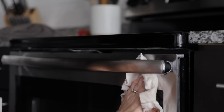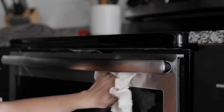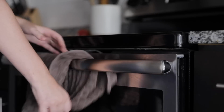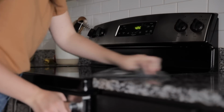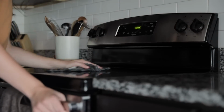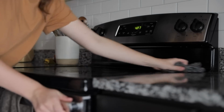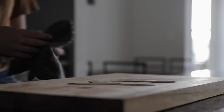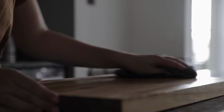And once I finished loading the dishwasher, I did notice that our stove and our oven were looking a little bit grimy, so I decided to wipe both of those down, as well as the counter where the dishes had been sitting. And then finally, before moving on to our floors, I just poured a little bit of oil on our wood cutting board just to make sure it's not getting too dry and that it's getting the moisture it needs.